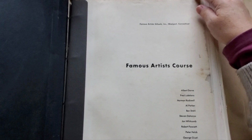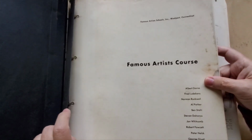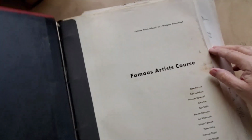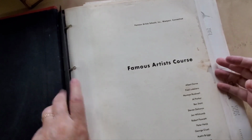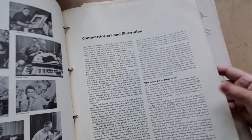Wowie. So let me open it. This one has been used a lot. There are pages falling out, but they're really nice and huge, and it's a binder. So I'll be able to get them out, hopefully with very little trouble.